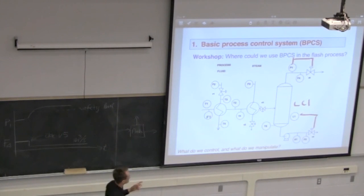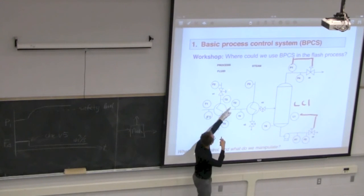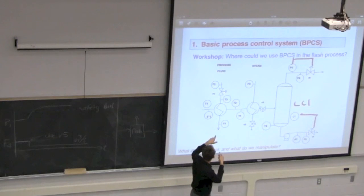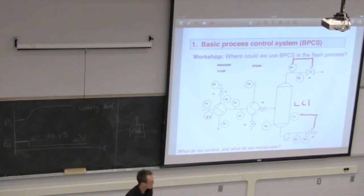There's all sorts of other options. We can pair up this flow over here with one of these temperatures. If I'm requiring this temperature to be at a certain level in order to achieve the desired vapor liquid equilibrium, I can pair up that flow rate with this temperature. So there are several other possibilities to control the secondary objectives. We're looking at just the primary objectives now, for safety.